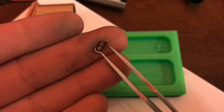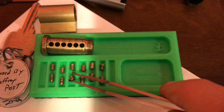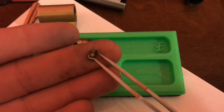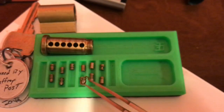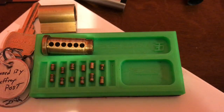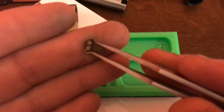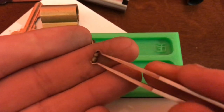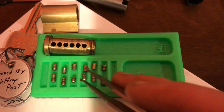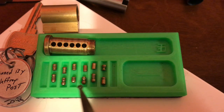Been back there getting some of the Dremel stuff straight. So that's our number 2 key pin. And here's our number 3. Just nice little solid single serration in him to catch if he needs to. Wish I could remember which exact one I ended on. But yeah, it was 3 or 4 was the first one to go.